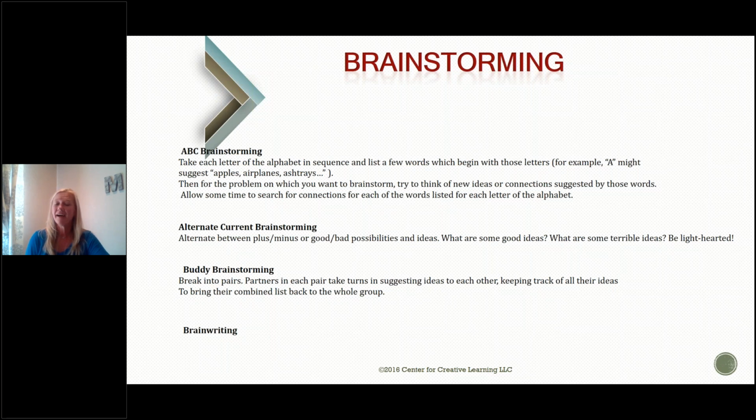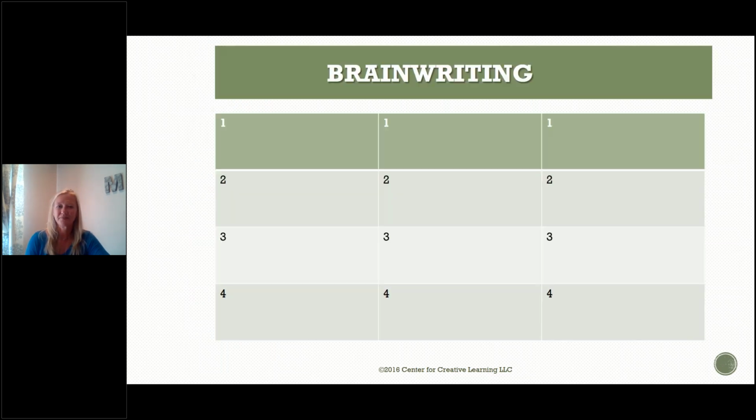Buddy brainstorming, again, that title describes the activity. You work together with a partner, you have an idea, they have an idea. You have an idea, they have an idea. You list all your ideas together and then you report out to the larger group you're working with. But today we're really going to explore the version of brainstorming called brainwriting.